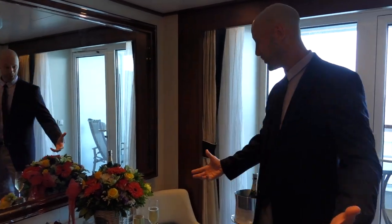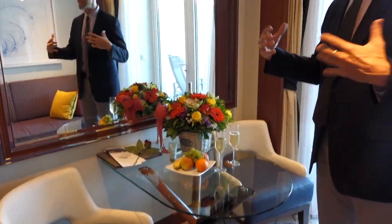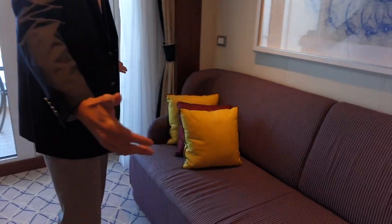So you have this cool little seating area, a couple comfy chairs and a stool, glass table. In-suite dining is awesome to have here. It's included in your fare. We had breakfast on the balcony, actually, this morning. Nice, large, comfy couch.